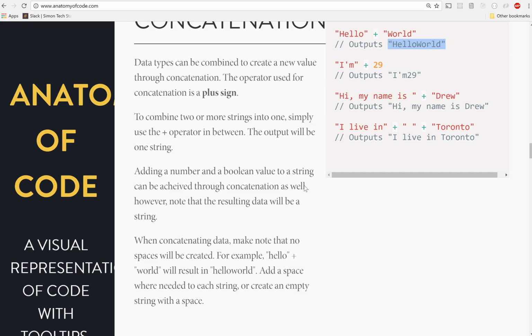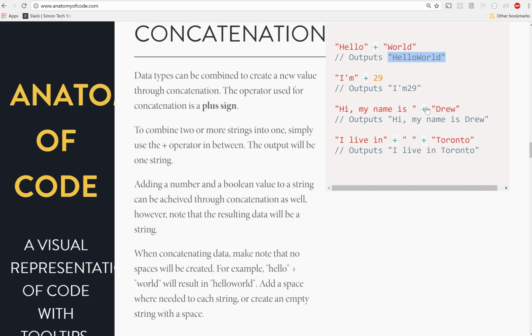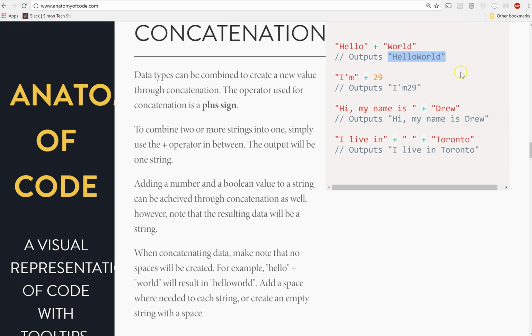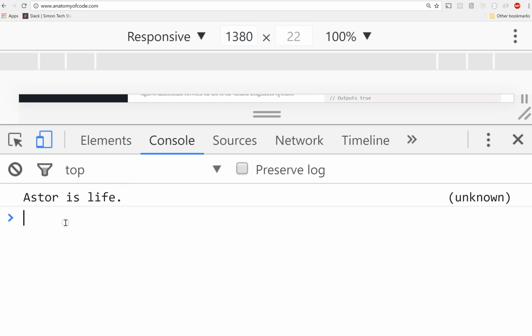Implicit conversion. Now, the cool thing about this developer, Drew, is he does a really good job of showing a couple different scenarios in which concatenation would be useful. But JavaScript is really funky. Let's look at some weird examples of how concatenation works. You ready? So in my console, I'm going to type in a few different little combos here, concatenation combos. We're going to see what you guys think is going to happen.